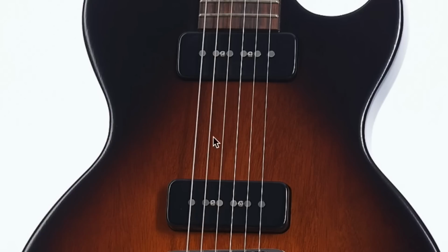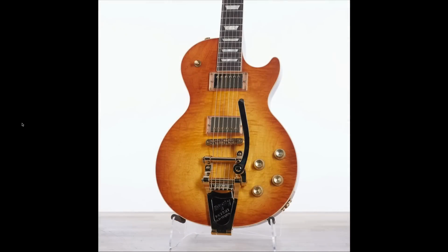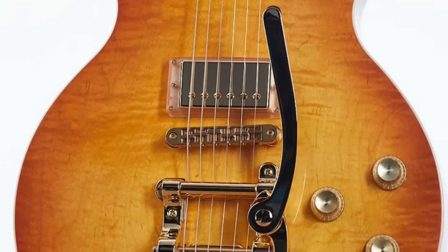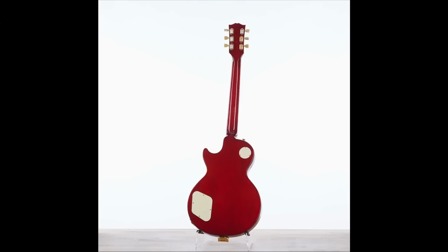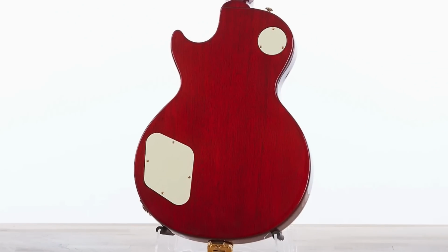Those are the flat slug P90 pickups. I think they call them P90S. The 60 Standard, absolutely beautiful. Awesome finish, awesome top. Love the gold hardware and kind of like the golden pickup rings. The back being red though. I don't know how I feel about that. I would have preferred a dark brown, I think. But the cream back plates are a nice touch.